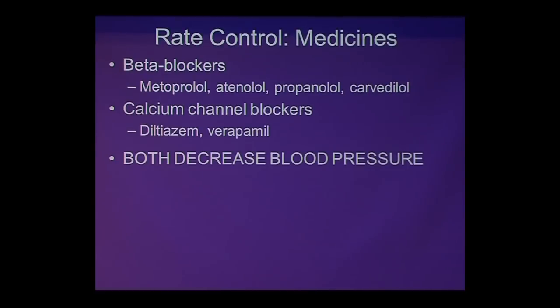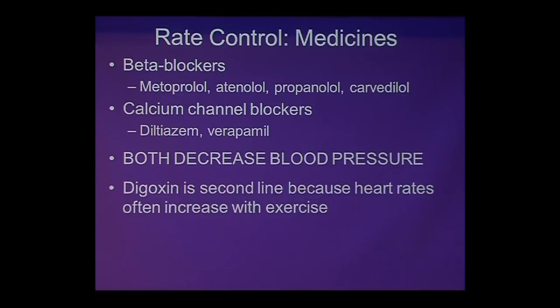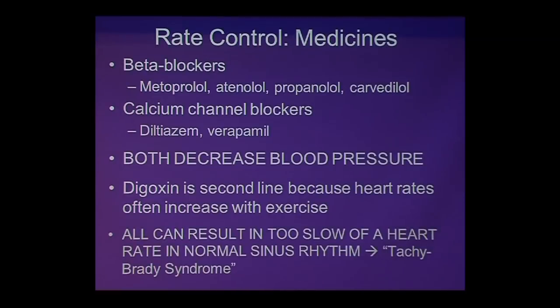Now, sometimes that's a good thing because these patients have high blood pressure and great, we're going to help control their blood pressure. Sometimes though, if their blood pressure is low, we're limited in terms of how much of these medicines we can give. Another medicine, one of the first medicines used to treat atrial fibrillation, is a very old drug called digoxin, which is now considered second line, primarily because when one exercises, heart rates can still rise. But it can be useful, especially as an adjunct to these other drugs or if those other drugs aren't tolerated.